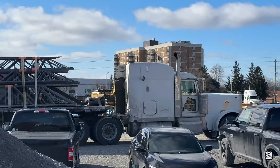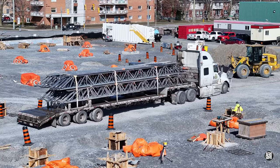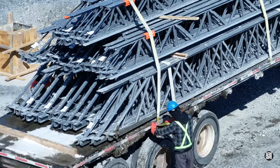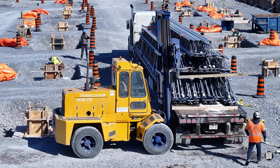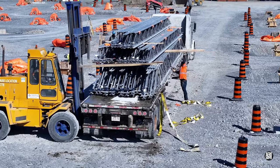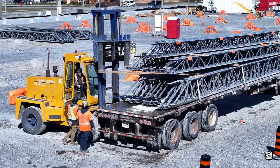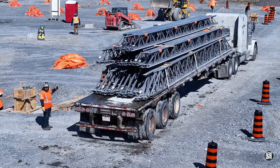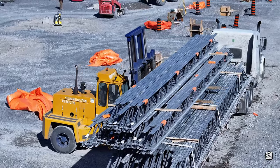One after another, the trucks drove in, backed down, and were unloaded. It's important to get everybody on the same sheet of paper before any major move begins. These are pretty substantial loads.